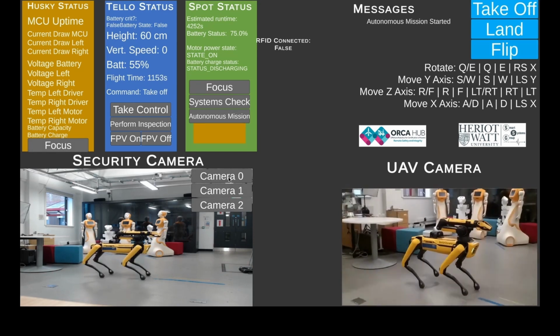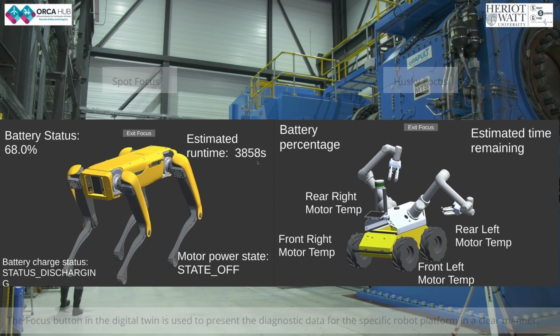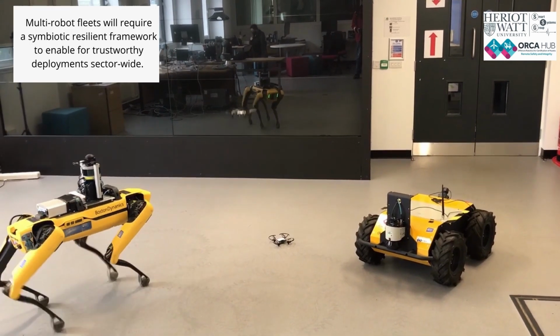The focus pages of Husky and Spot allow for the diagnostic information of each robot to be viewed clearly. This corroborates the state of the robot during the autonomous missions.